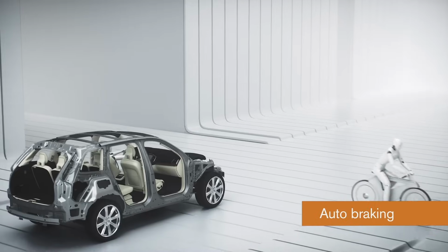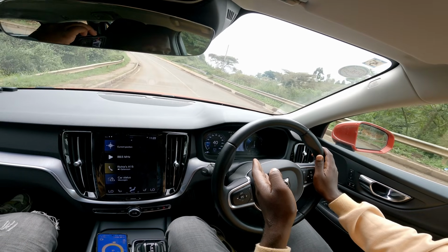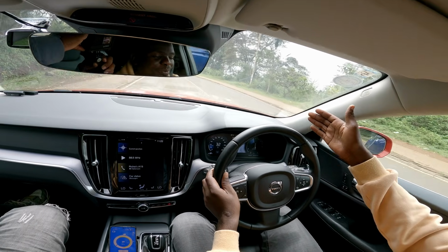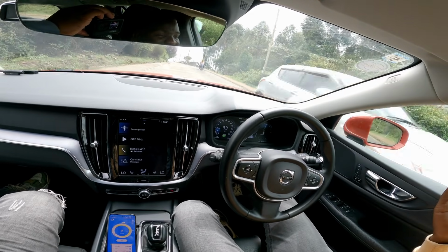Nishakuonyesha story ya pilot assist, semi-autonomous. So once you activate pilot assist and click on that one there, then the steering comes onto the screen, and then now you wait for it to be active. It has to read road markings. There you go. Now pilot assist is active. Now I can release my steering and the car will do the driving.